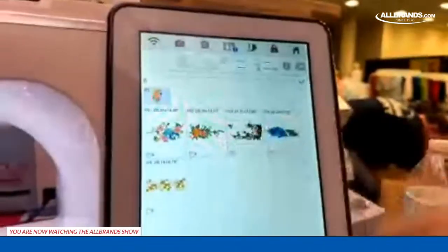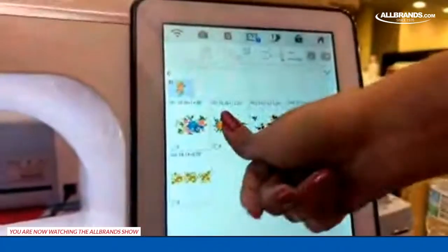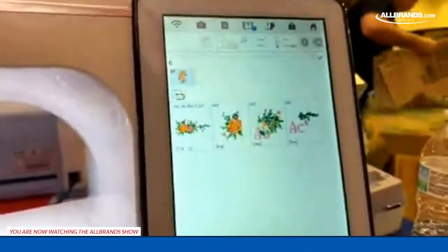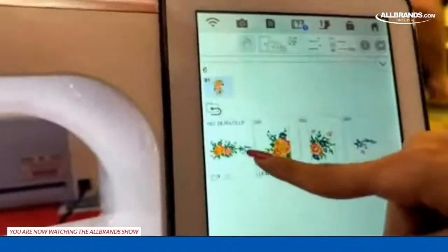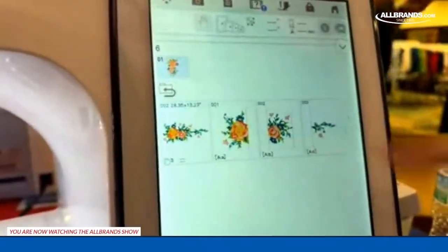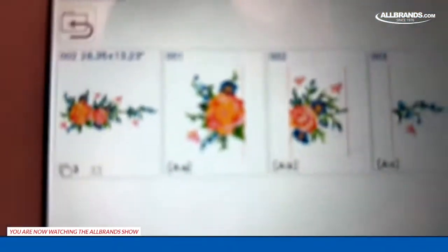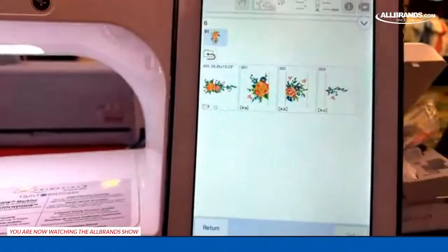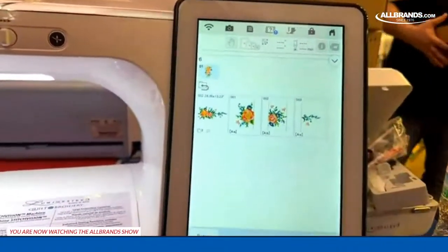You have to go to return because it's showing you the different designs. There we go. I gotta stop trying to hit it with my nails and hit it with my finger. Because this is a heat sensitive screen, so my fingernails don't have heat. So anyway, this is all of it together, and then the first part, the second part, and the third part. Wow. And it shows you too where that line is. So it's actually gonna stitch out that line, and you can put your projector on and project it, make sure the line's lined up. How cool is that?